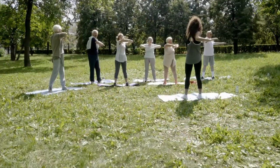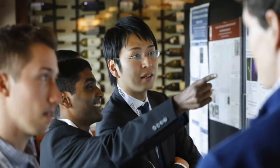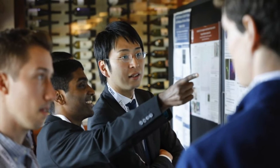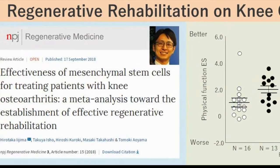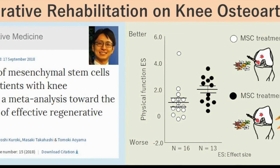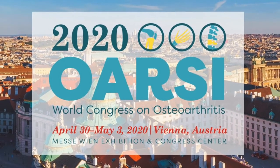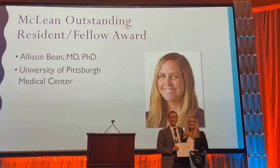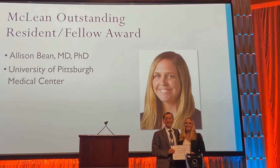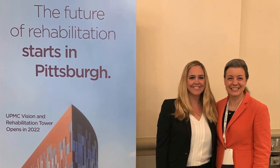Given his experiences as a physical therapist and his research focus in knee osteoarthritis, Dr. Ijima utilizes integrative approaches of regenerative rehabilitation to provide his unique perspective. He was recently recognized for the highest-rated research from young investigators in the Osteoarthritis Research Society International 2020 conference. And finally, we would like to thank Dr. Alison Bean, an assistant professor in the Department of Physical Medicine and Rehabilitation at UPMC, for offering her expertise in the clinical application of orthobiologics and chondrocyte function.